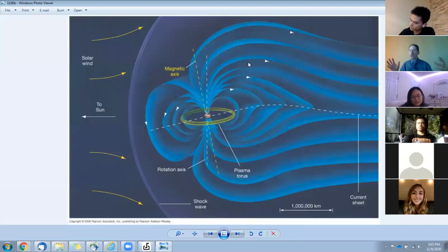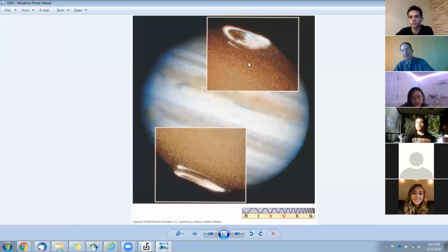But most of the particles will get trapped in the field and funneled to the poles, just like on Earth. And so you're going to have aurora borealis in the north, aurora australis in the south. I'm not sure if those terms apply to other worlds other than Earth, but yeah, you get aurorae. And here you see a visible light picture in the back and superimposed some ultraviolet pictures. So this is where the magnetic field lines intersect the atmosphere. It's glowing in the ultraviolet.